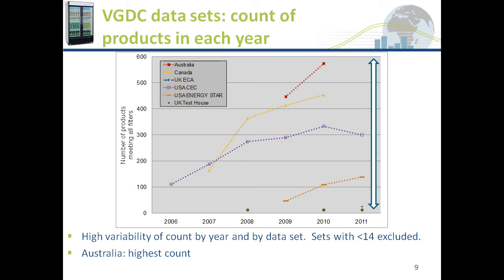Datasets or data bins of any particular year for any country that had less than 14 products in them were excluded from the analysis as being not reliable averages for that year. And indeed the UK dataset was quite weak in that respect, from both the test house and from the enhanced capital allowance scheme in terms of the chilled vertical glass door cabinets.